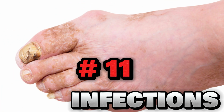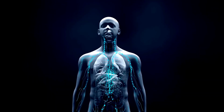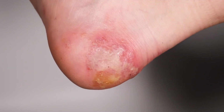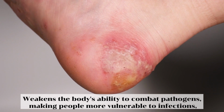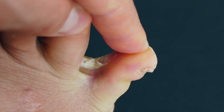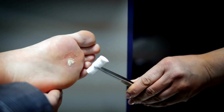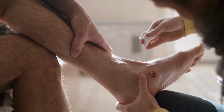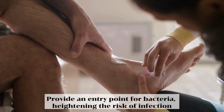Number 11. Infections. Infections are a big risk for people with diabetes due to the disease's adverse effects on the immune system. Diabetes weakens the body's ability to combat pathogens, making people more vulnerable to infections, particularly in areas susceptible to injury, like the feet. Foot infections are particularly concerning when there are open wounds or ulcers, common complications in diabetes, as these provide an entry point for bacteria, heightening the risk of infection.